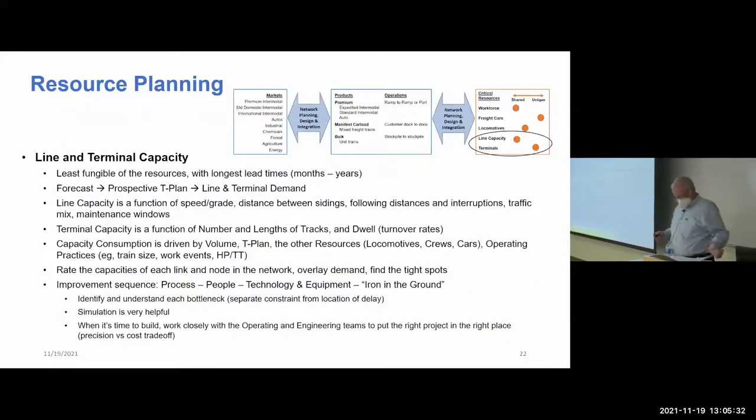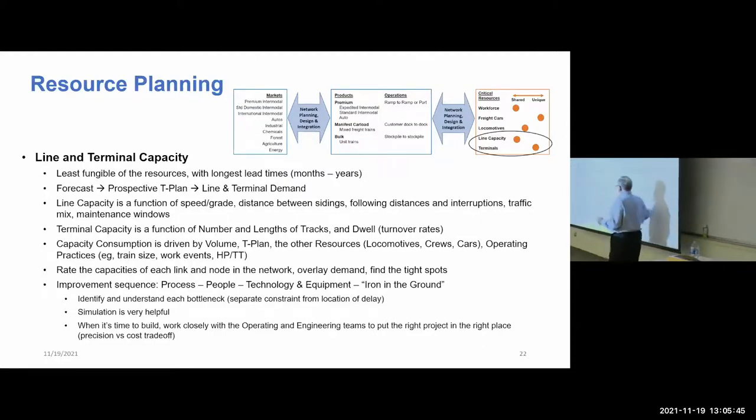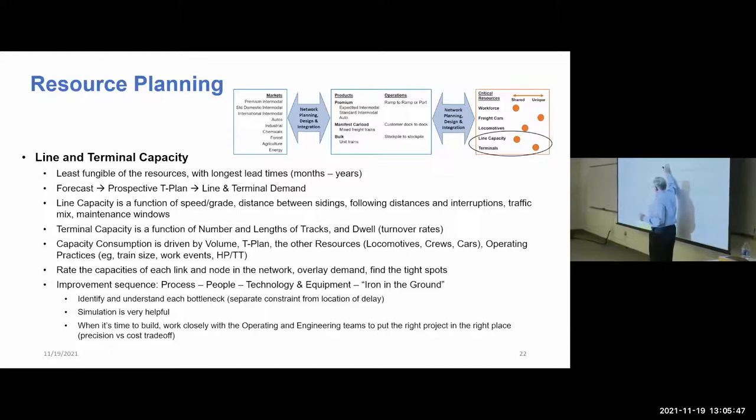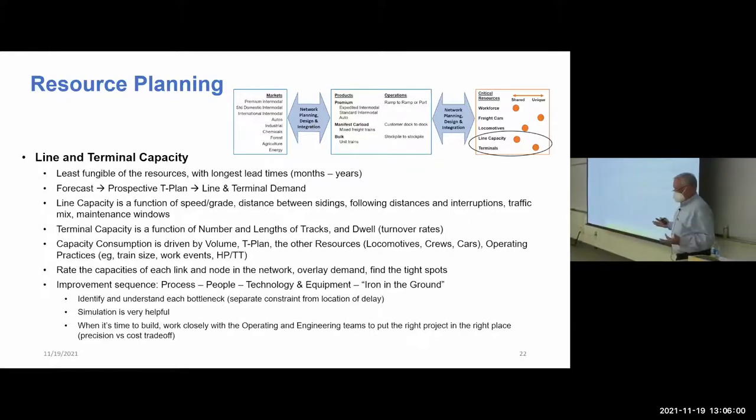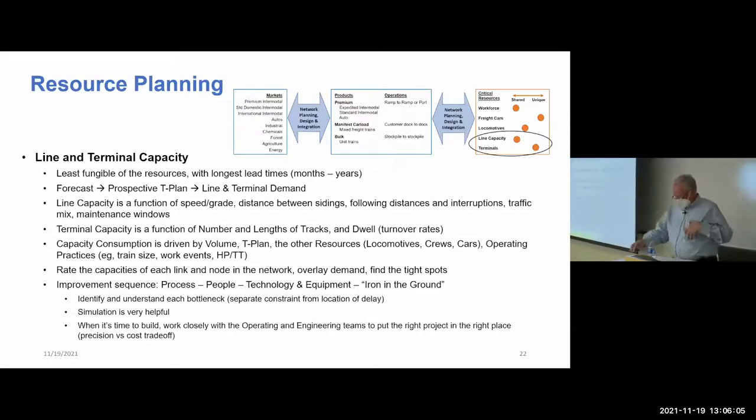All right. You know, line and terminal capacity. It is the least fungible. Long lead time, you put it in the ground, there it is. In the interest of time, I won't thrash through what capacity is a function of. You all probably know a lot about that already anyway. You know, it's speed and grade, it's distance between sidings. You can read it there.